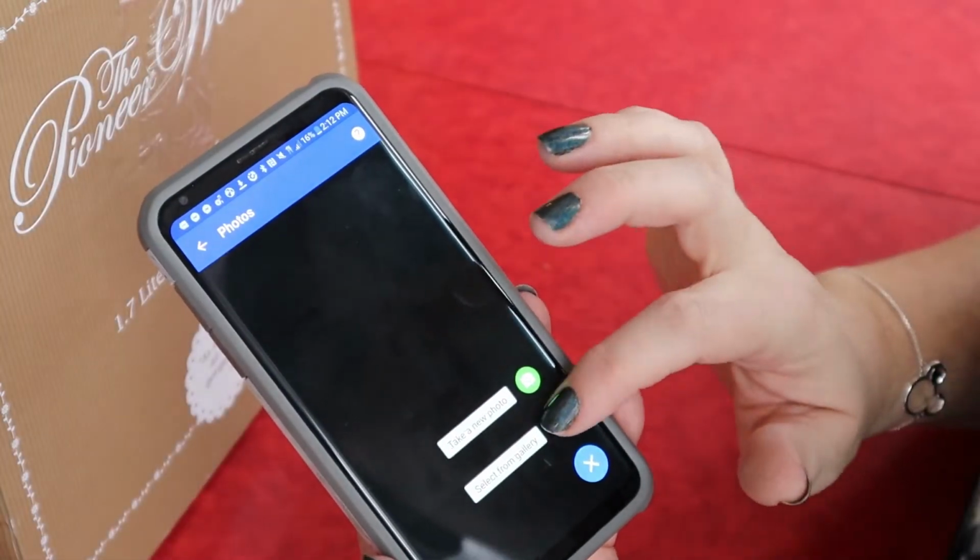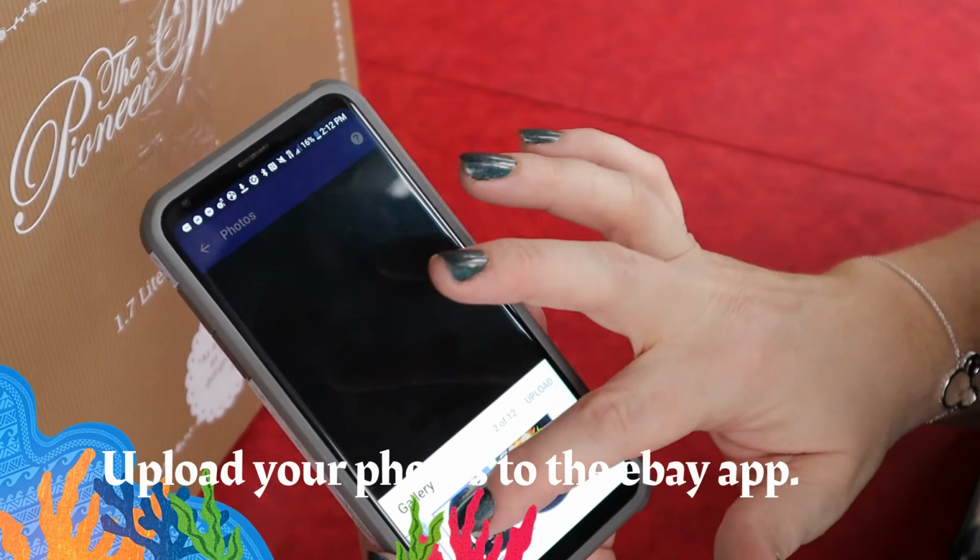The next thing you're going to want to do is upload your photos, all of your beautiful photos that you downloaded from removebg.com.